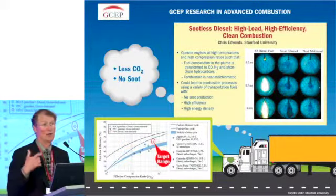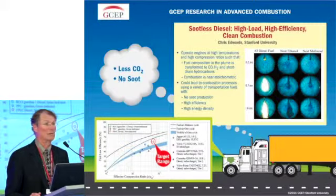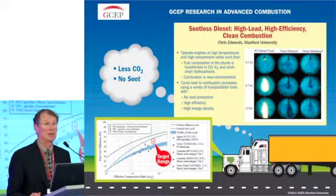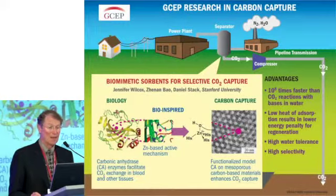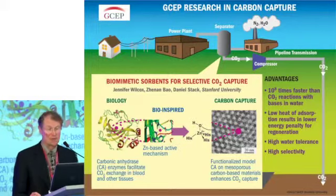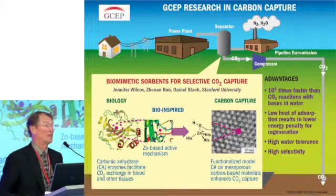We heard a nice talk earlier about the benefits of reducing soot and black carbon emissions. This is an opportunity to do much better there as well. Sally already mentioned the idea of carbon capture.